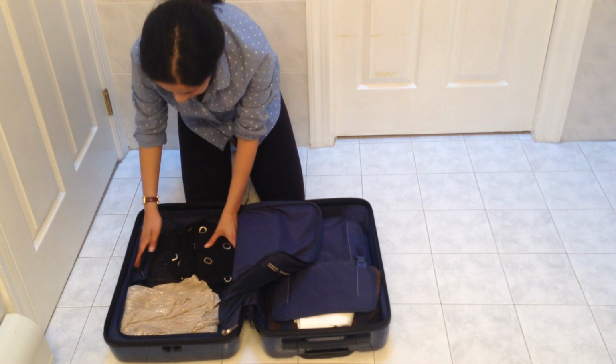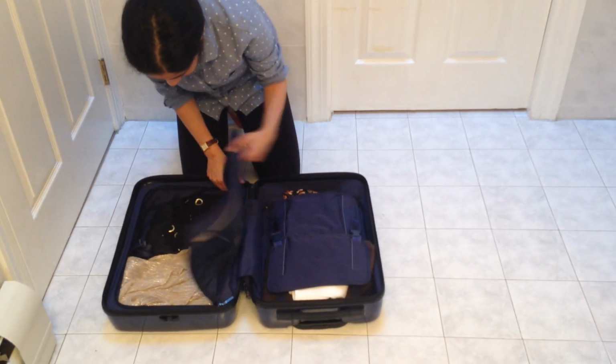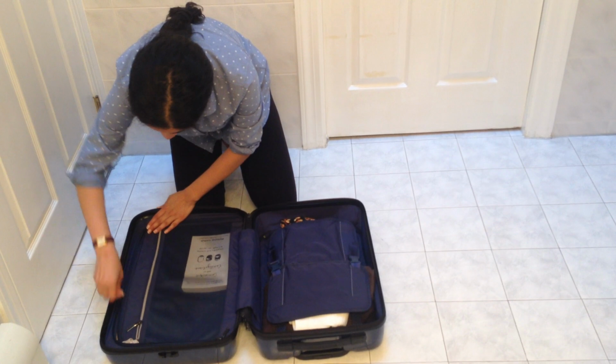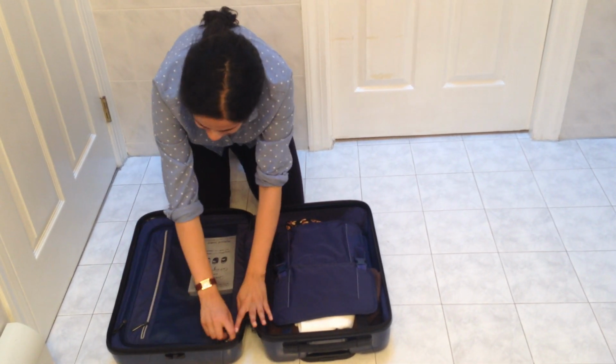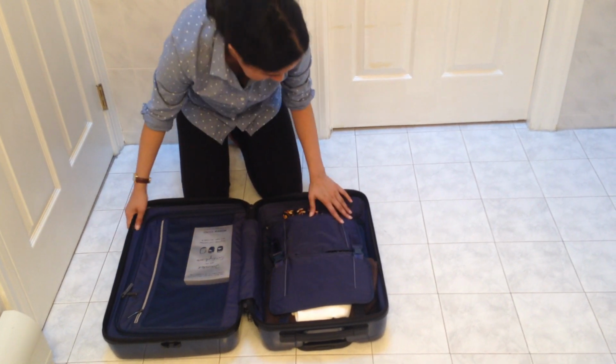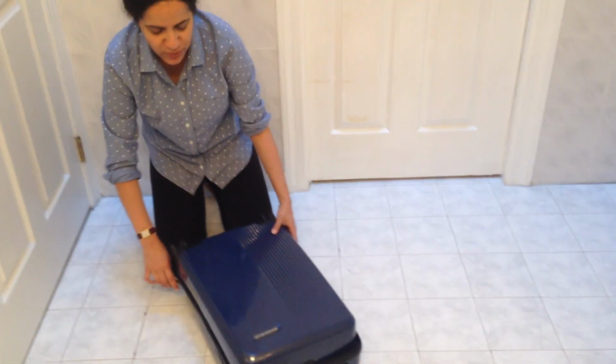I have some clothes in here, but I think you could easily fit in a couple pairs of shoes, toiletries, books. And the material on the inside is just great. It feels really luxurious almost, and it's very nicely made. The quality is really high. So I think this is a great option for people who want to transition out of using backpacks and actually using carry-ons when you travel.